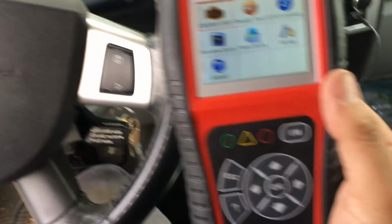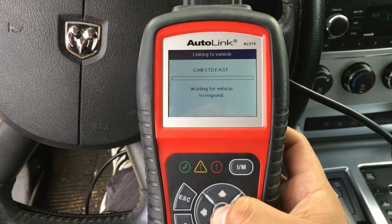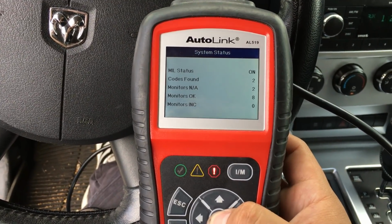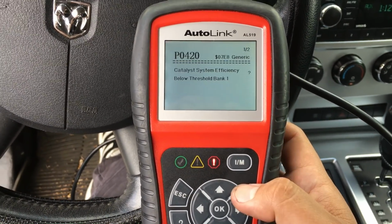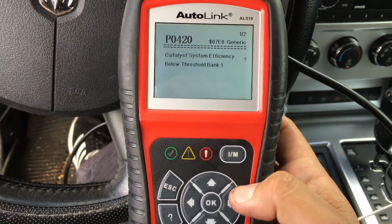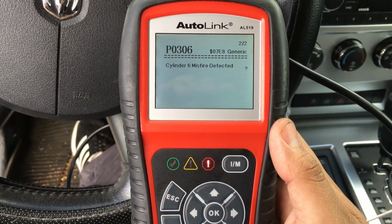I got the scan tool hooked up. Let's check it out and see what we got. All right, guys, so I've got my scan tool over here. I'm just using the Autolink just to do a quick code scan. The ignition is on. We have 2 codes. Let's see what we got. Read codes, stored codes. A P0420. That's not good. This thing's probably going to need a catalytic converter. Let's see what other code we have. And there we have it. A P0306. Cylinder number 6 misfire detected.